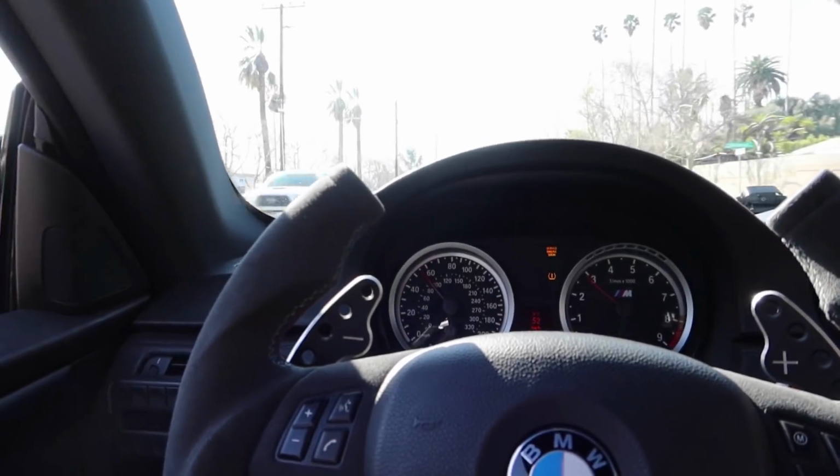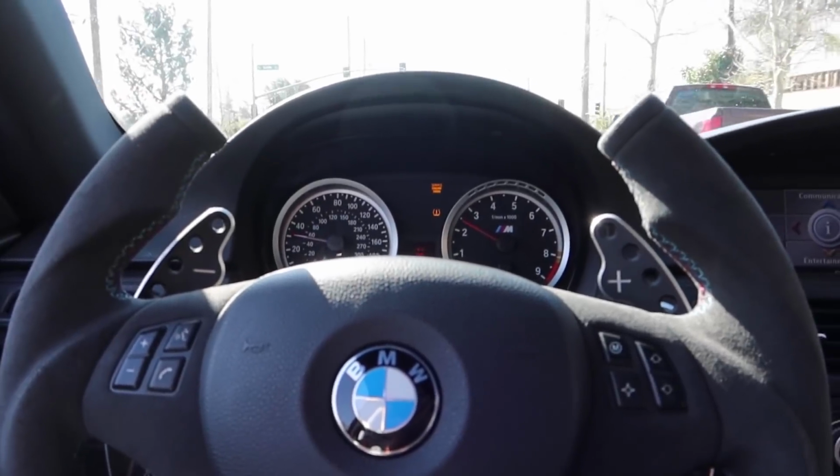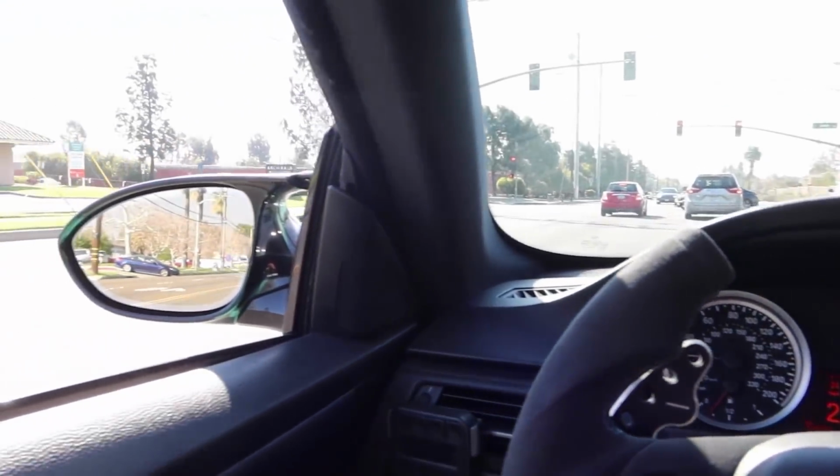Alright guys, first things first, we gotta go get some oil for my car. This car burns oil so freaking fast. If you guys own an E92, you guys know exactly what I mean. Every couple months, it says add a quart of oil, add a quart of oil. It's so obnoxious, bro.